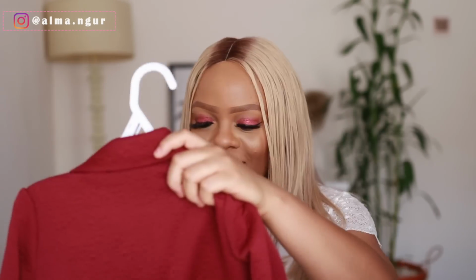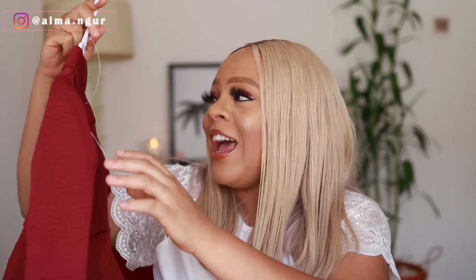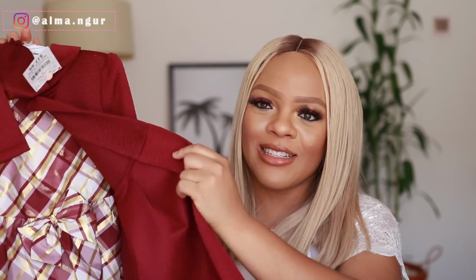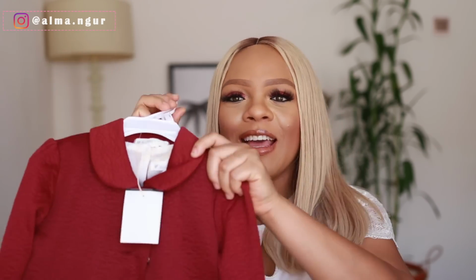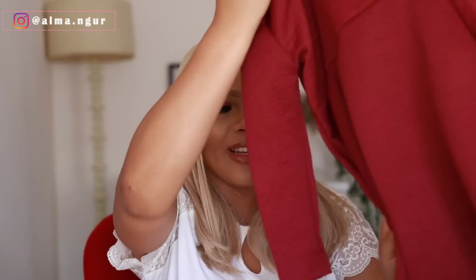Then you guys, look at this. Look at this dress. So pretty. This dress is so pretty, and it's a 2-in-1. It has a proper dress inside, and then a coat kind of thing on top. So beautiful. I am obsessed with this outfit.